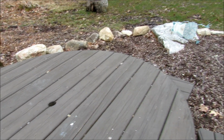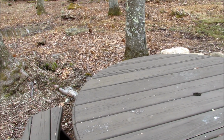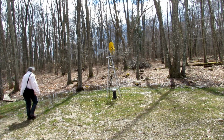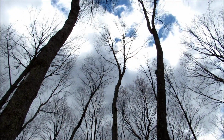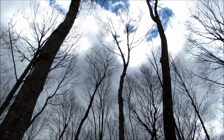Look at this. A little tiny hailstorm. Tiny, tiny, tiny pieces of ice. Not even a snowflake. Like the standing people are waving hello. Hello, standing people.